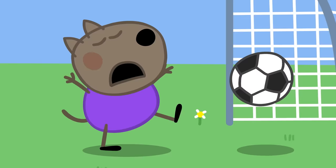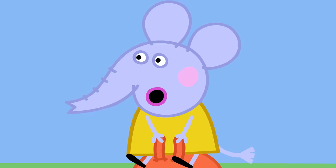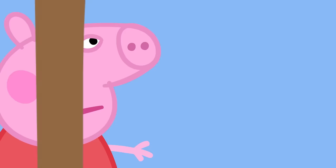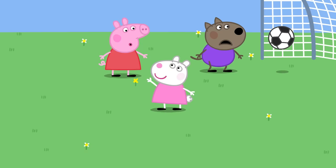Danny Dog is muddling his numbers and getting very tired. Boing, boing, boing. Candy Cat's roars have given Emily Elephant a fright. Emily Elephant has lost her space hopper. Where are you, Muddy Puddles? Peppa can't find any Muddy Puddles. Can you see any Muddy Puddles, Suzy? No, I can't. I mean, muddily, muddily, puddily, puddily.